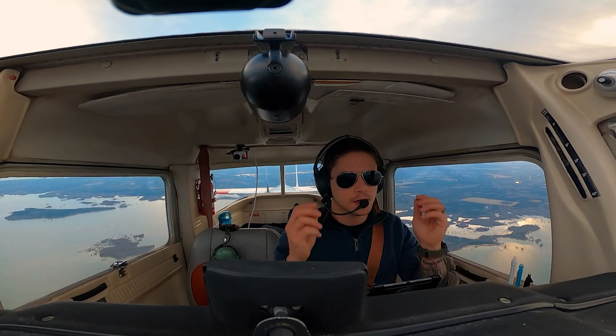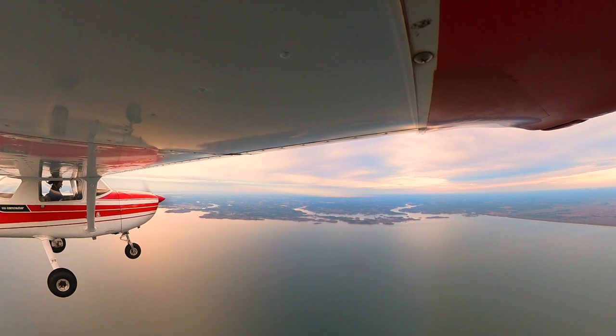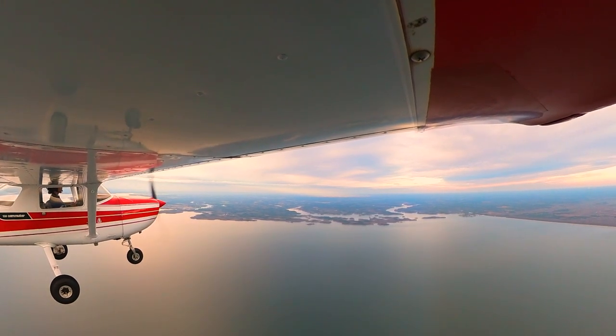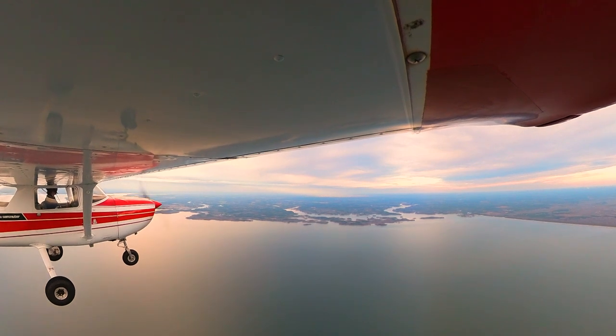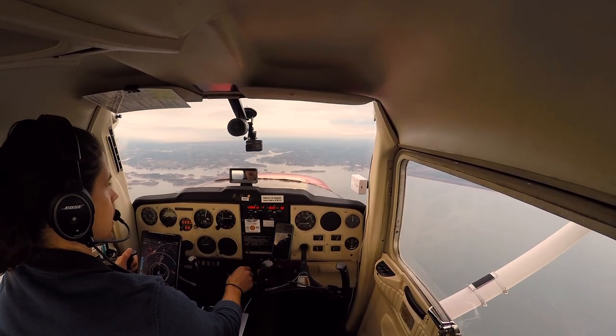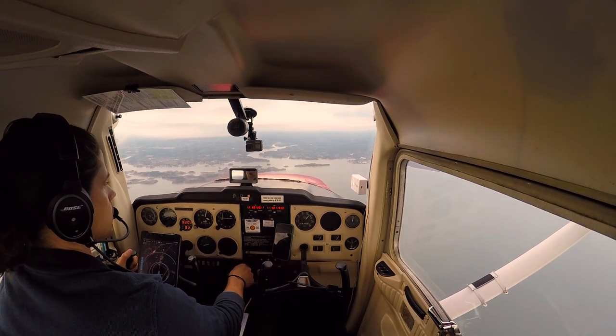Oh, I can see the airport. Hey, look at that. I don't need these anymore. So today's plan was just to make it out to this airport. I hadn't been out here before, and I love exploring these little regional airports and checking out the FBOs. Bring the mixture in a little bit, RPM out, and I will start my descent.